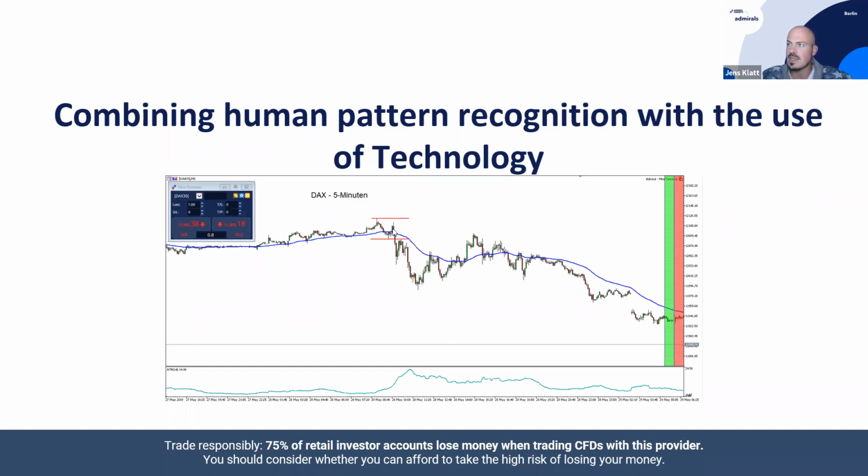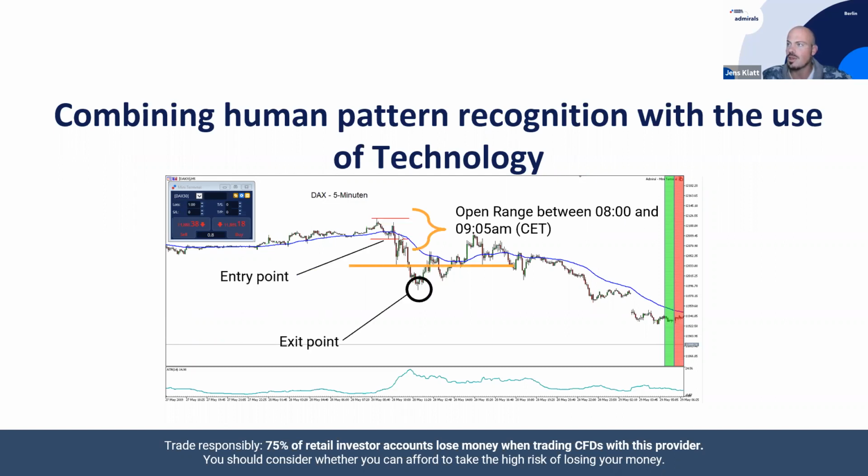And now you can see, even though it was very, very close, that there was a close below the 5-minute EMA 50 on a 5-minute time frame here, which means that we have a sell stop in the market with a stop above the highs. So you have here the open range between 8 till 9:05. And then what we do is with the break here below, in this context, the open range on the downside, we are then entering the market.